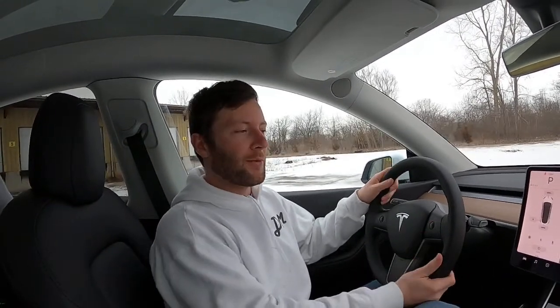I just went up to it. It's awesome. So you can either precondition to have everything heated up already, battery included, before you even get in there. But even if you don't do that, the seats, the climate, and the wheel get hot really, really quickly. So it's almost like you barely need to do that.